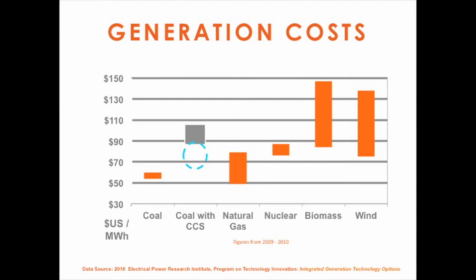at the time. The argument for coal with carbon capture in our system in the province of Saskatchewan really was helped by the location of that facility, as I said earlier, in the southeast corner of the province where we have large oil and gas reserves. And with the additional revenue, we're able to pull that number even lower, using the revenue from the CO2 to help offset the installed cost of that facility.